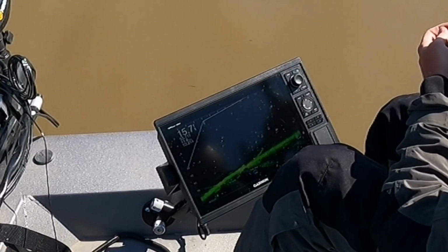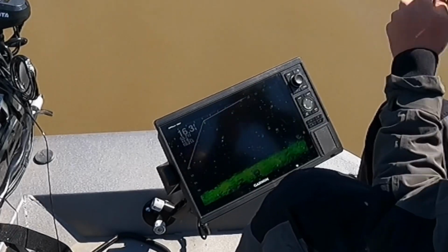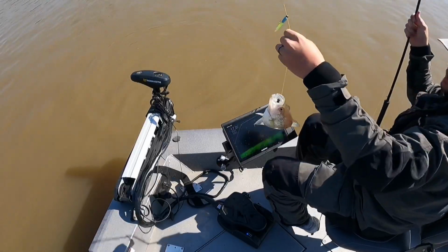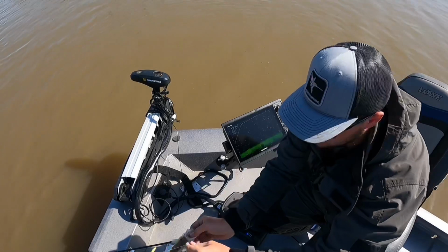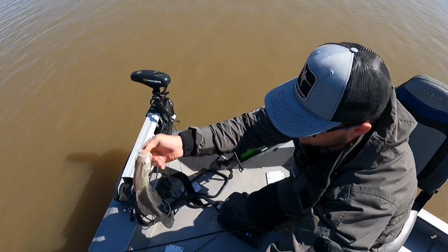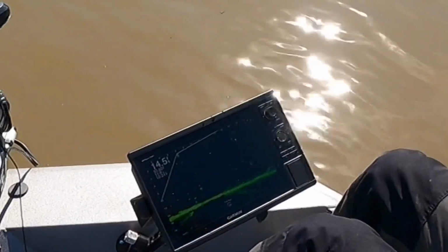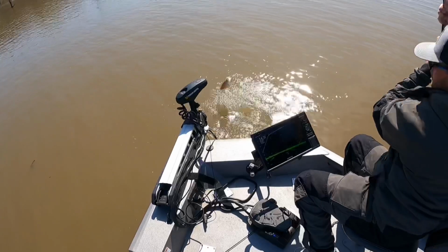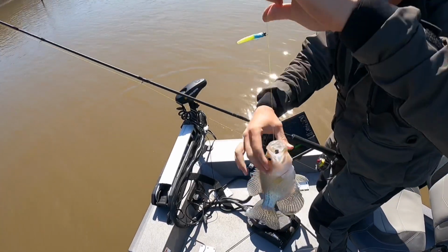Got him. It worked, boys. That's a good fish. Oh yeah, that worked. A little finicky, downsize a little. Slower fall, let it fall right by his face, and he freaking choked it. Got him. Absolutely swallowing it.